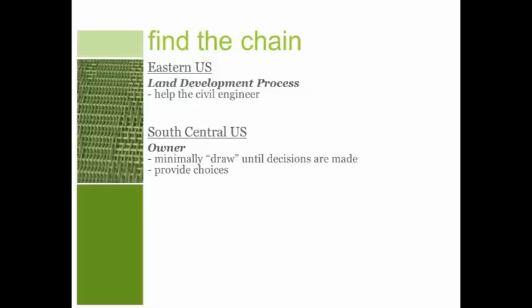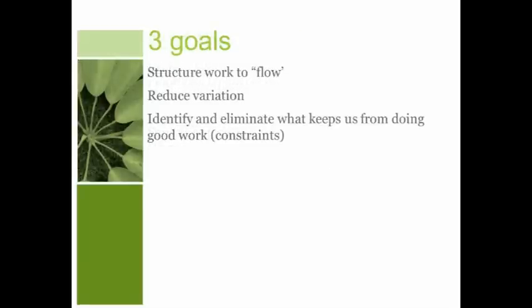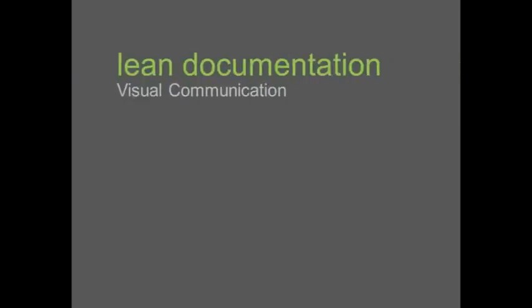So we found that we had to minimally draw until decisions were made, and we had to reorient how we worked with this client to give him choices to select from. And so again, we're trying to be smart about how we employ our people within the office and how we work. And so we're adapting here, and again, trying to look at the project, understand how to work wisely. So again, management: can we structure our work to flow, reduce variation in how we work across teams, across offices? Can we identify and eliminate what keeps us from doing good work?